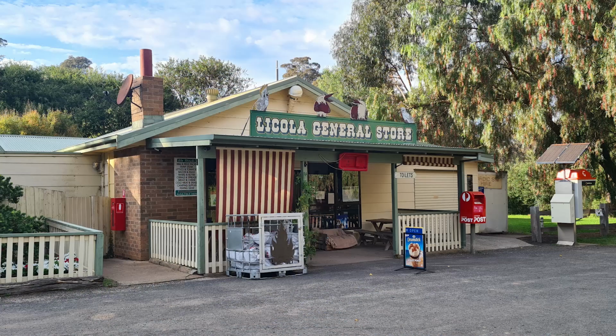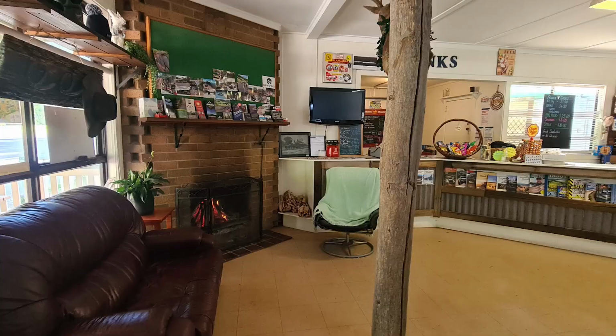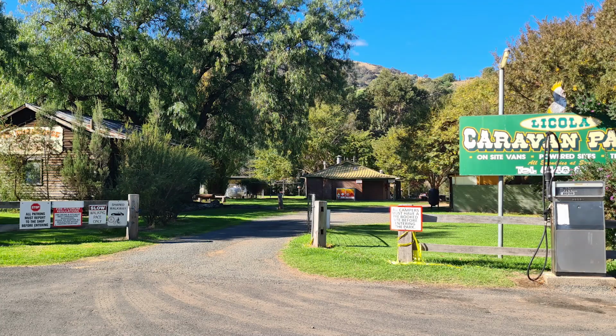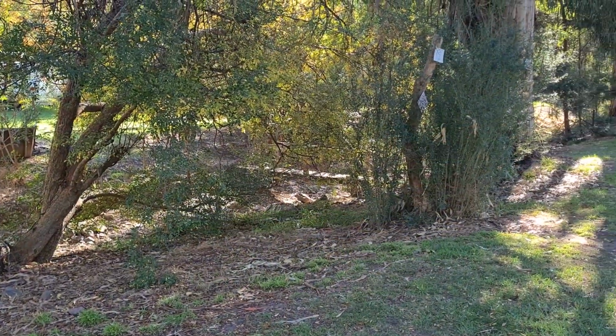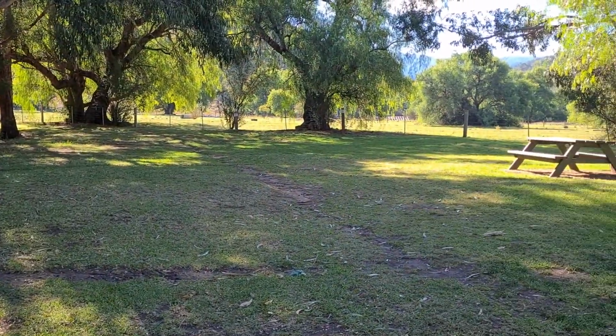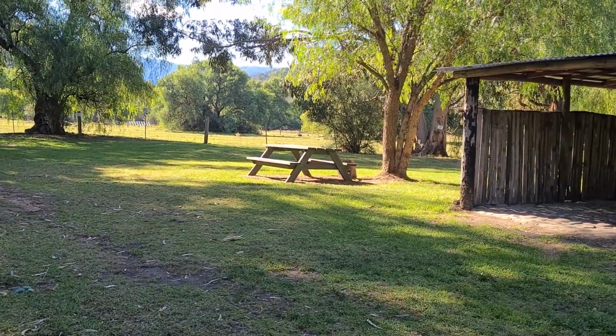The owner of both the Licola General Store and Caravan Park is doing an amazing job, and the facilities are first class. So make sure you stop in Licola and visit the store and stay at the Caravan Park. This is a great camping area right on the McAllister River.